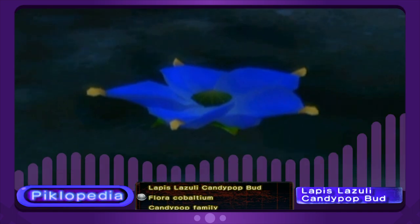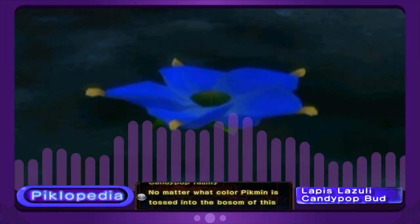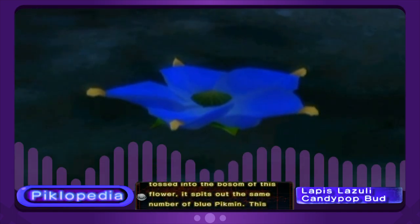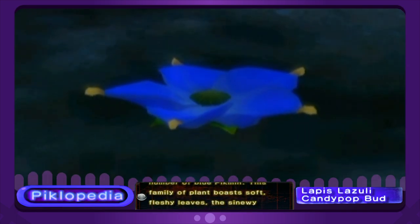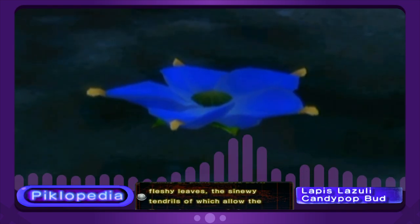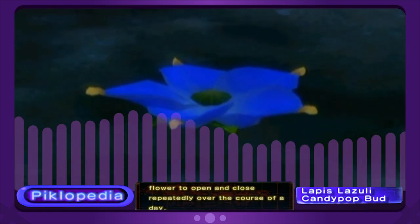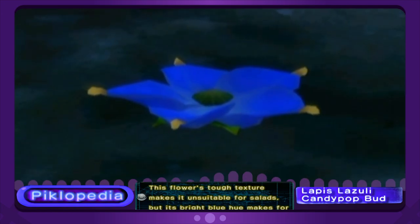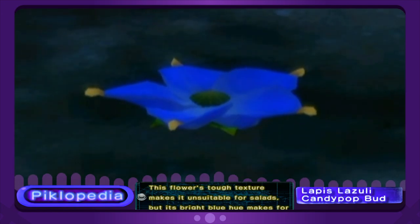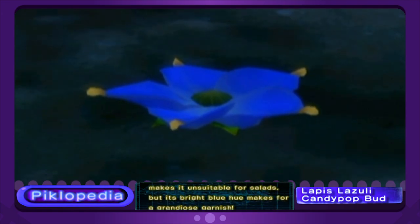Candypop family. No matter what color Pikmin is tossed into the bosom of this flower, it spits out the same number of blue Pikmin. This family of plant boasts soft, fleshy leaves, the sinewy tendrils of which allow the flower to open and close repeatedly over the course of a day. This flower's tough texture makes it unsuitable for salads, but its bright blue hue makes for a grandiose garnish.